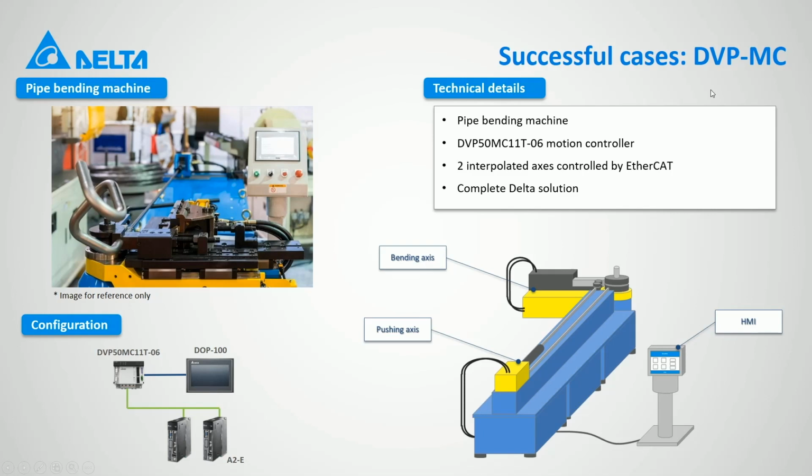Okay, another application about DVP-MC is a pipe bending machine. As you know, in the market there are many different pipe bending machines. Some of them are very complicated and require a real, let's say, high level CNC, but others are very simple. For example, in this case, the machine consists of only two axes, one to push the tube and one to bend the tube.